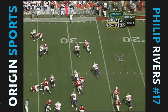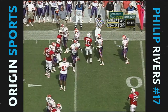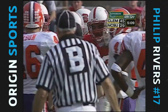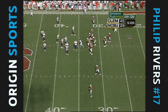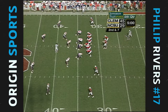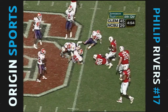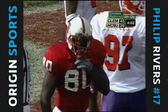Rivers, pass to the flats. Edwards has it, and he is brought down at the 33. That's as good as a running play, really. Rivers pass. And NC State will go without a huddle here. Second down and 6. We'll pass over the middle to the tight end Wright. And Wright has it up to the 44-yard line. That's a nice gain of 10 yards on the play. Picks up the first down.